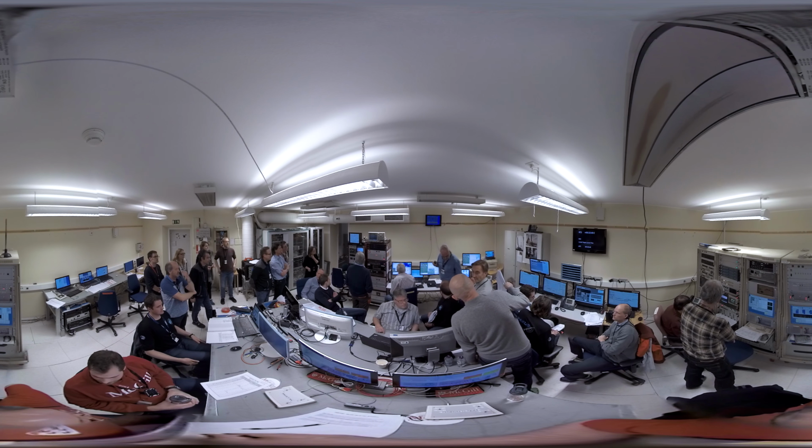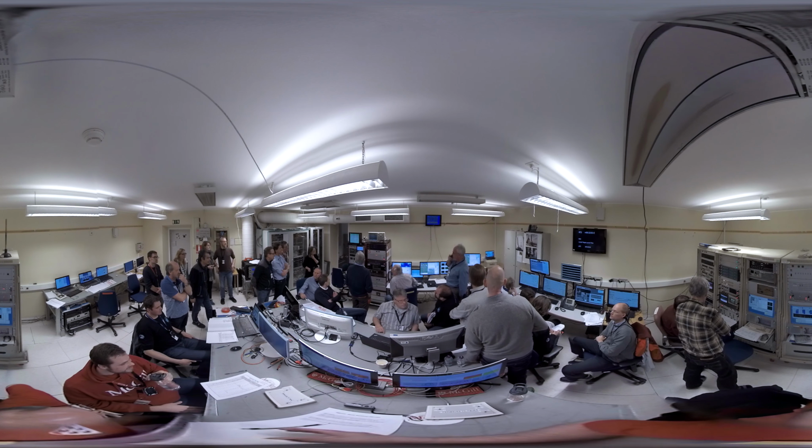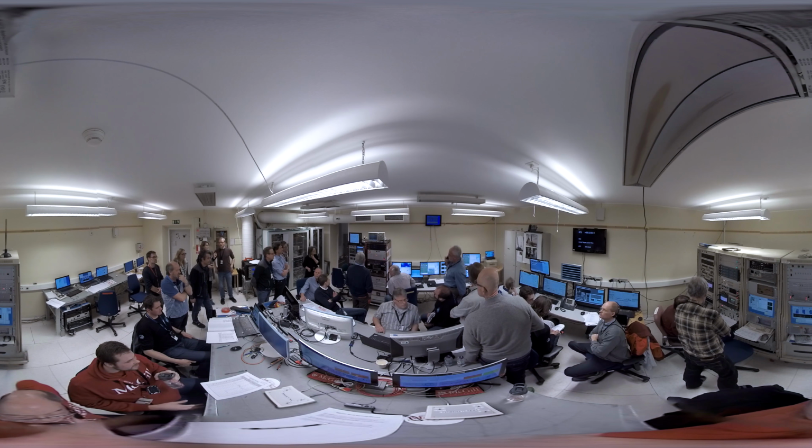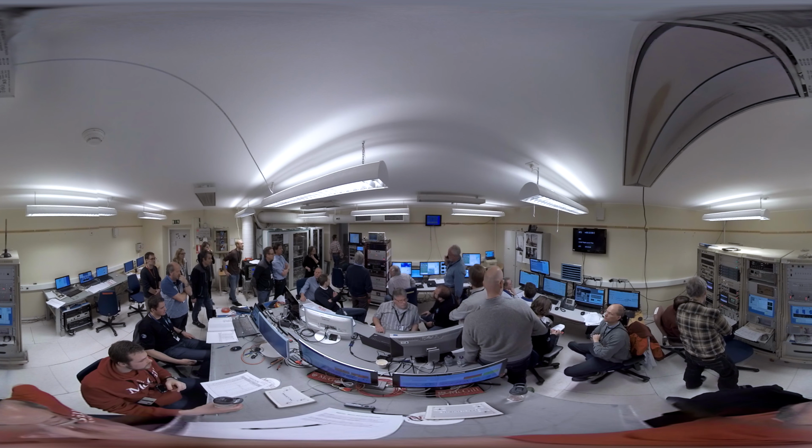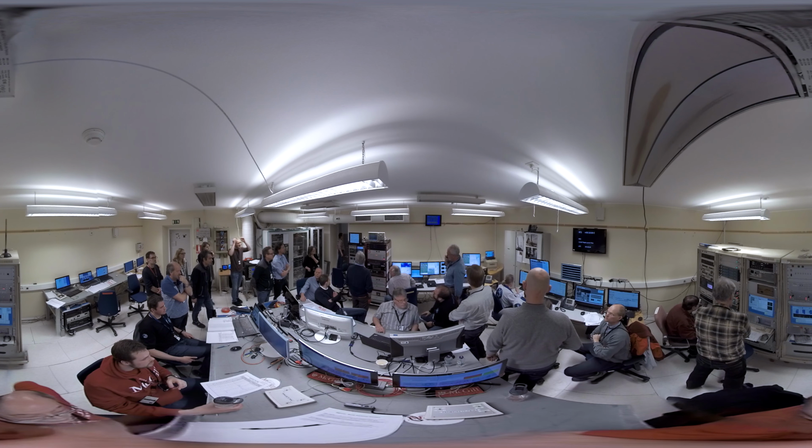It's a nervous time for the team in the scientific center as they wait for MAXUS9 to deploy its parachute 5 kilometers above the Earth. Only then can they be certain it will return home safely.